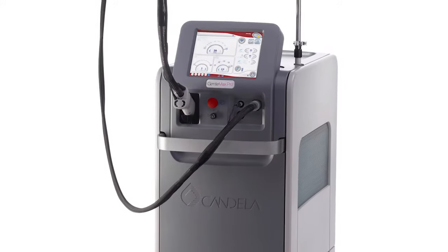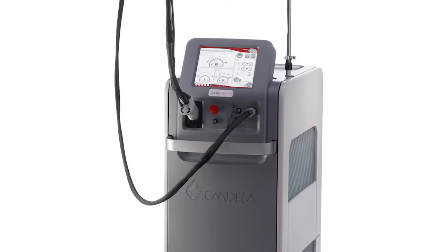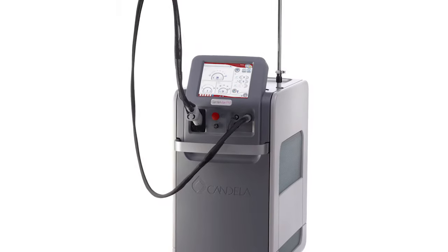GentleMax Pro is a unique laser because if you are serious about laser hair removal and you want to give your patients the best results, the safest results, then you really don't have any other choice. When people ask me what type of laser should I get if I'm just starting practice, it's not as easy as you might think. I really want to know what is it they want to do. Certainly if they're going to do hair, I think this is the best laser on the market today.